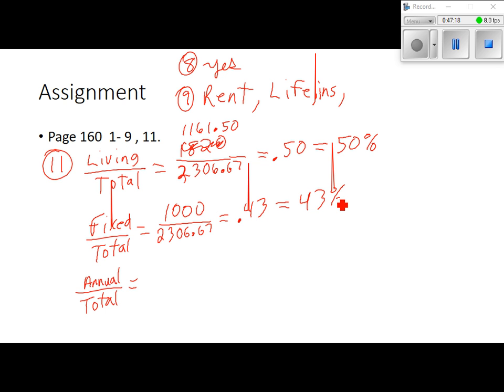Now the annual. The annual was how much for the year, but then we had to divide that by 12. So we just want the number for the annual for the monthly. So it was like 145 or something, wasn't it? 145.60. And we're going to divide that by their total. So 145.60 divided by 2,306.67. What's that give us? It's about 6%. So about 0.06, which is 6%.